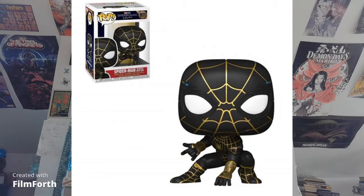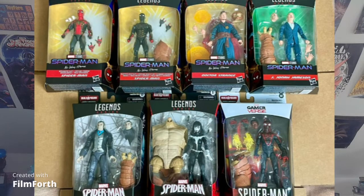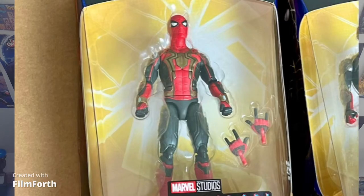Regardless of what's going to happen, the black suit is the key. There's two black suits. I've already determined that. There's the symbiote suit that has the gold lining in it. Okay, it's the Pop. The Pop is exactly what it is. Although this is a little weird. There's a Pop, there's a Lego set, and then there's the Marvel Legends series for No Way Home. Look at the Marvel Legends series, the action figures for No Way Home. There is a Spider-Man character, and then there is a black suit Spider-Man character.